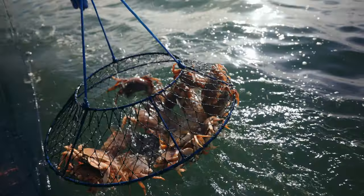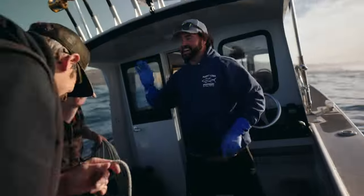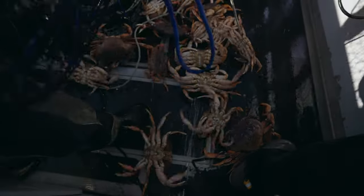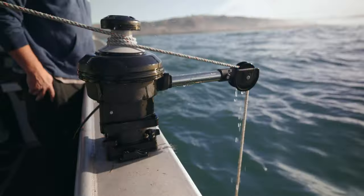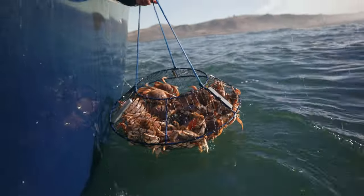Gotta roll some cool B-roll. Look at all those crabs, boys. Got jumbos in there. This was the spot. Look at all that. Look at that one. That's a giant. Forty-three. Oh, this is heavy. This looks like a heavy one. Oh, look at this one. Oh my gosh, look at this one.